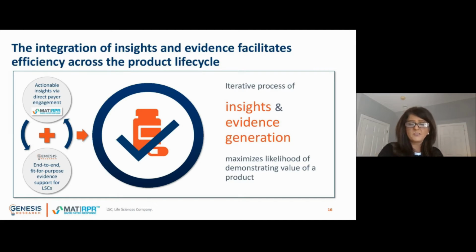And in my mind, this is my favorite slide in this deck. In my mind, insights inform evidence. Evidence in itself informs future evidence strategy, but it's an iterative process. And when you embed it in early stages of development and implement it all the way through the drug development activities, all the way through commercialization and post launch, that's where you're maximizing the likelihood of demonstrating value of the products. And by doing so, you're really increasing the reimbursement potential of the product from the very get-go and implementing the right evidence generation activities all throughout the process.